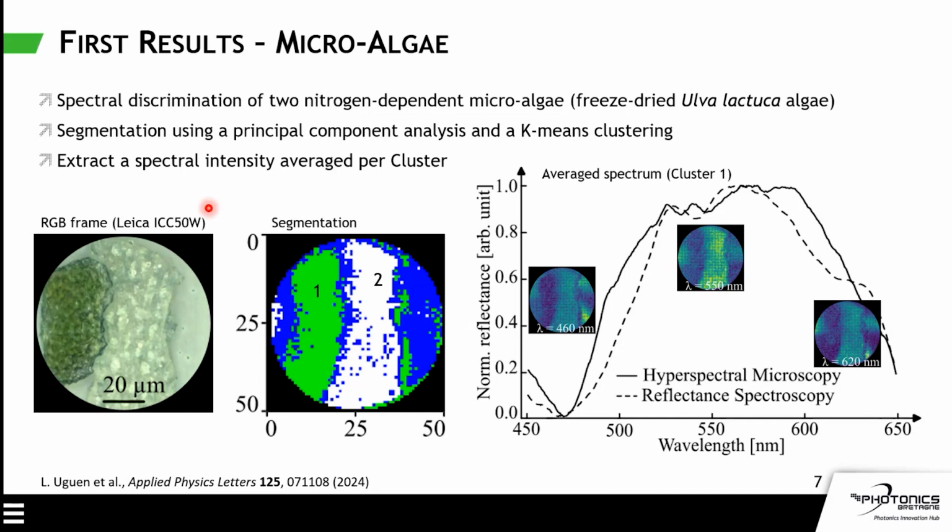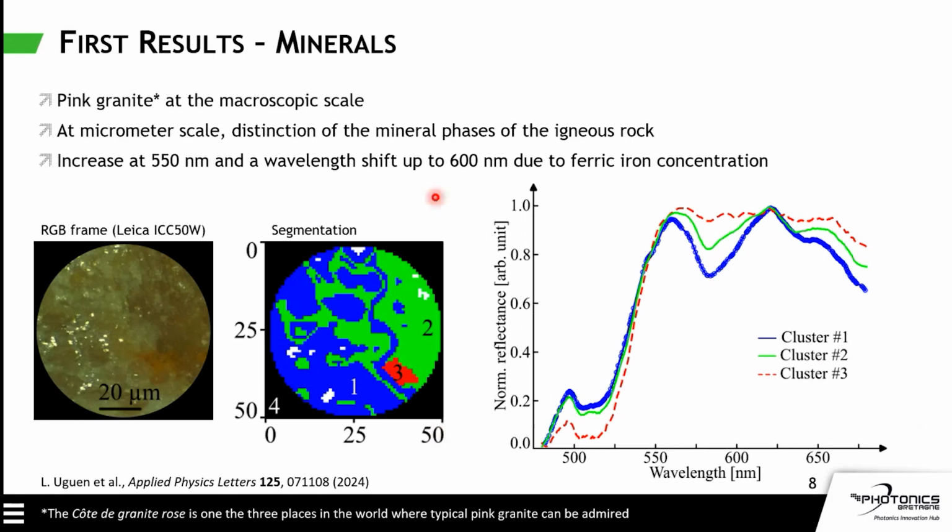We made the segmentation using a principal component analysis and K-means clustering, which is an algorithm. We have the hyperspectral microscopy spectrum compared with the reflectance spectroscopy, and we can see that it is the same. After that, we tried to image minerals.